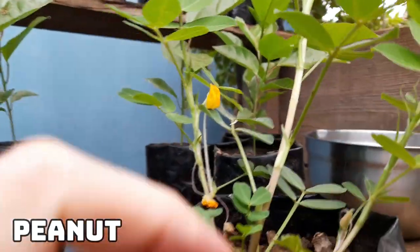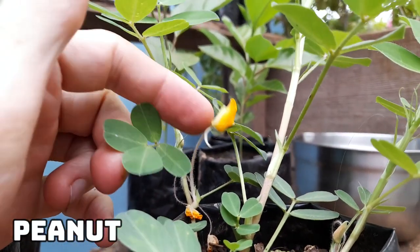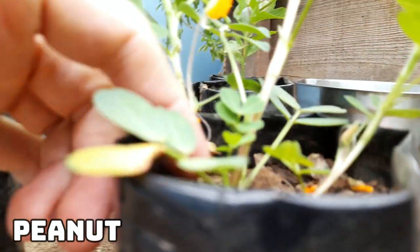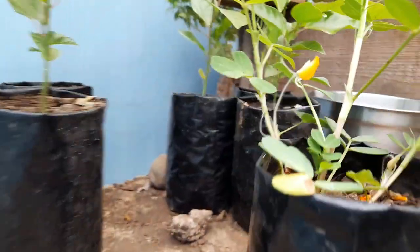It's also a really crazy plant because it makes these flowers, and then they get pollinated, and then it makes this wire that grows down into the ground, and after 2 months, it makes a peanut. So it injects the ground with a peanut. They're really, really cool.